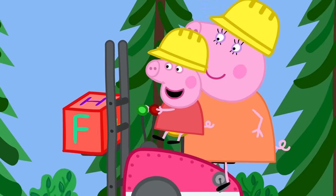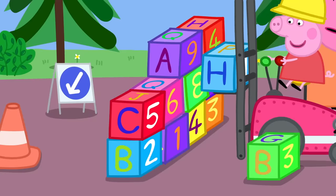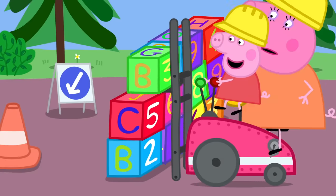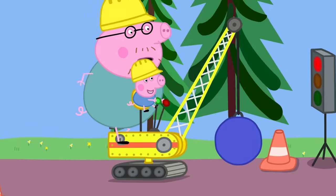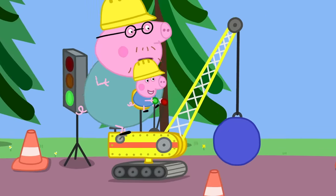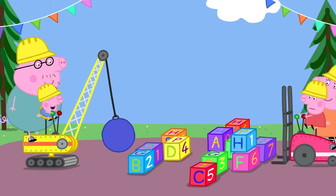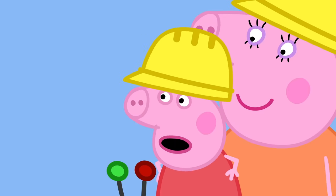Pedal faster, Mummy! Oh, I'm going as fast as I can, Peppa. Nearly finished. There. A lovely wall. Here comes George with a demolition digger. Meow. Oh, dear. George has knocked down Peppa's wall. George! You naughty piggy.